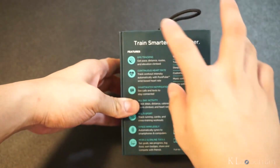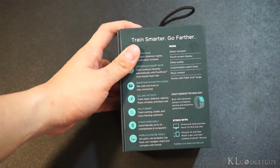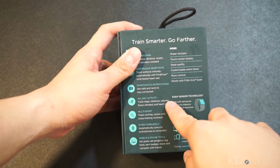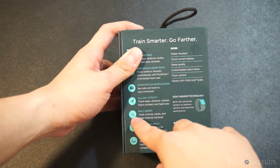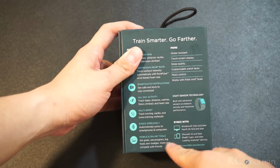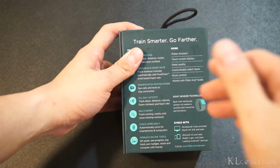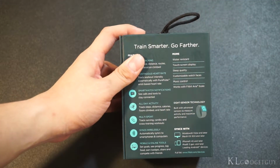And on the back here, we have even more features out of the box. So we have continuous heart rate tracking, which is quite common on fitness trackers. And it says that it tracks your all-day activity and it supports multi-sports, which includes running, cardio, and cross-training workouts. It syncs wirelessly to your smartphone via Bluetooth, and it has mobile and online too. So you not only see your fitness tracking progress on your smartphone, but you'll also be able to see it online. That is a really cool feature.